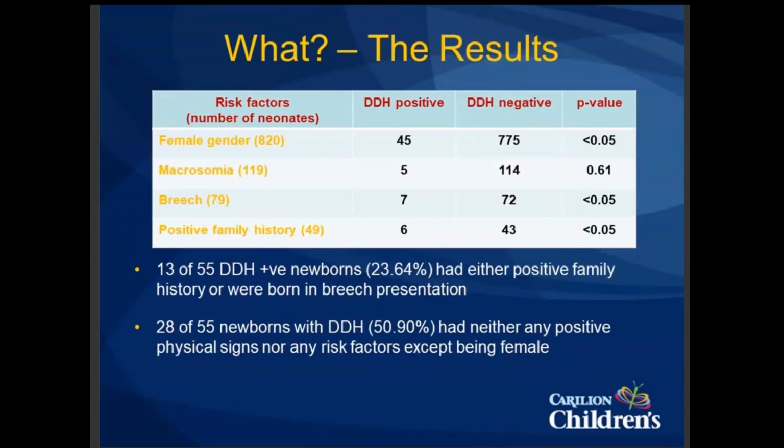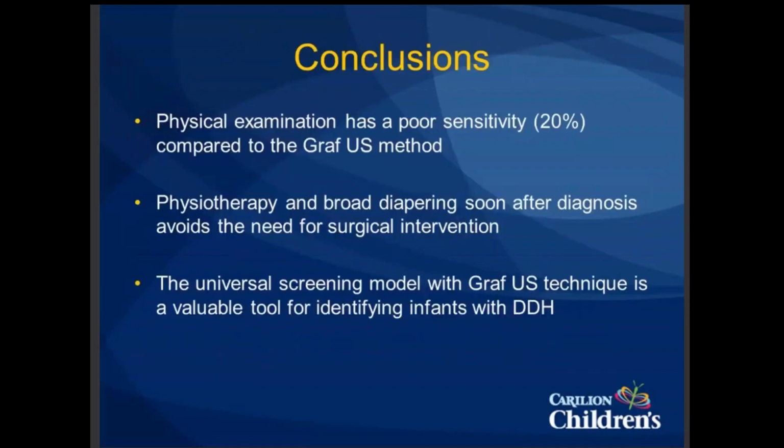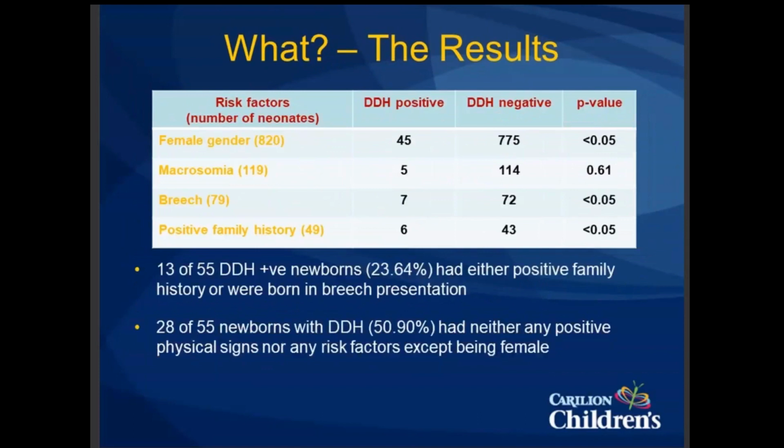Is there a hip click? Hip clicks are common. I've had one my entire life. My hips are fine, but every now and then they are associated with dysplasia of the head. Same with asymmetric thigh folds. If those are a little bit uneven, can it be normal? Absolutely. But if you have asymmetric thigh folds and a couple of risk factors, follow up on it.